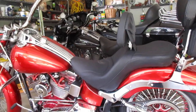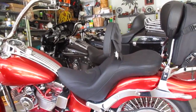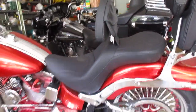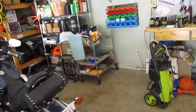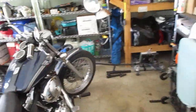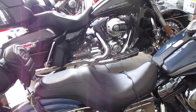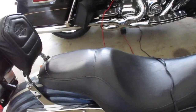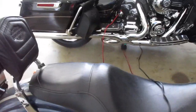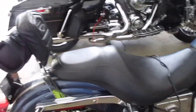Like I said yesterday, I ordered a seat for my 2003 Dyna Lowrider. Same thing with the backrest. Older you get, the better those backrests feel. And this one has the standard stock seat. And I get on it pretty good. It feels like I'm trying to get blown out of the seat. It's a wedge design, and there's really nothing to wedge you into the seat. It'll try to push you up that little wedge there, and it feels a little uncomfortable to me.